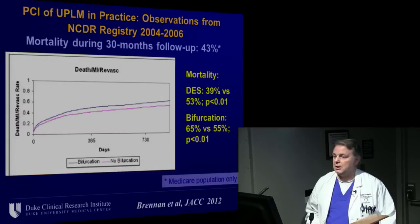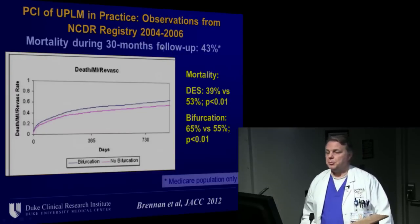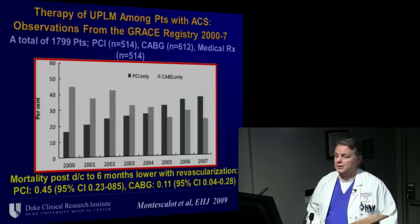Now, in this series from the NCDR that Matt published, he actually examined the 30 months follow-up mortality, which was 43%. It's very high. Now, this, you should remember, is the Medicare population only, so it's a little bit higher. But what's interesting in his registry is that some of the things we pointed out, namely that drug-eluting stents are better, is shown here for mortality, and that bifurcations are the most complex, showing a higher mortality in this series. So this just gives you the snapshot of US practice.